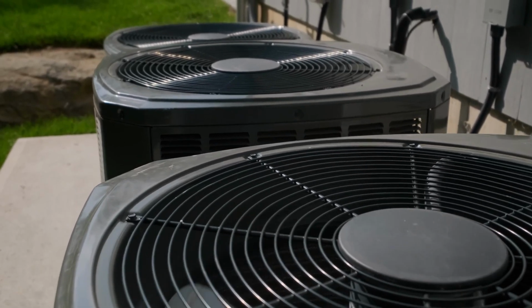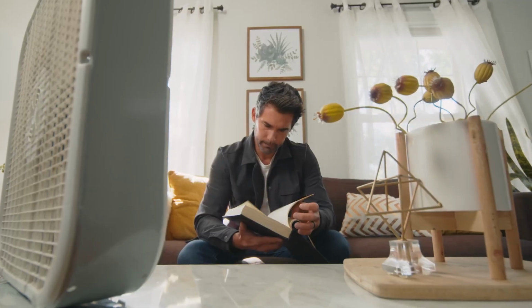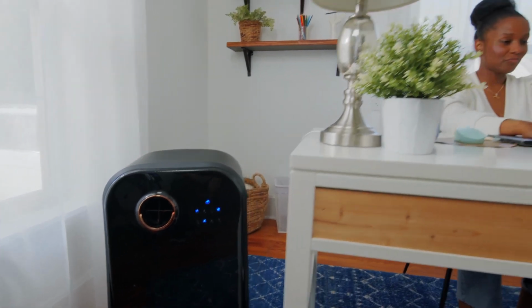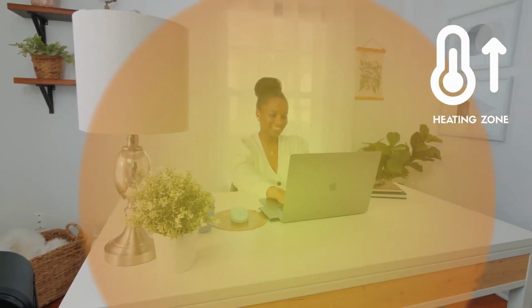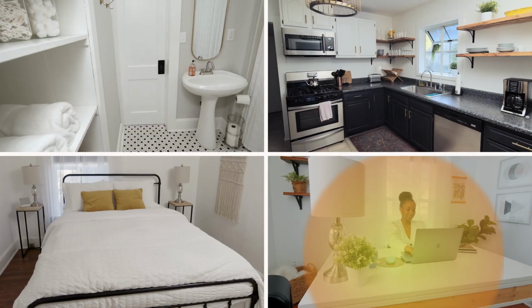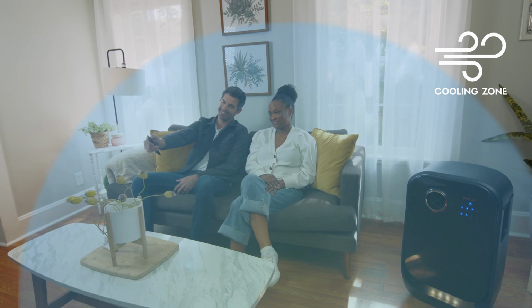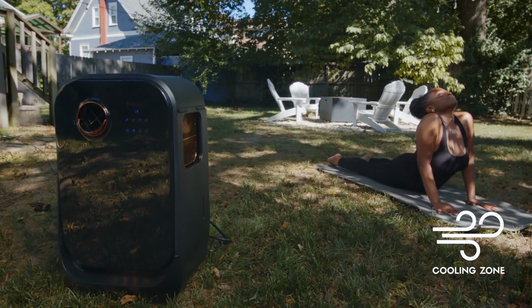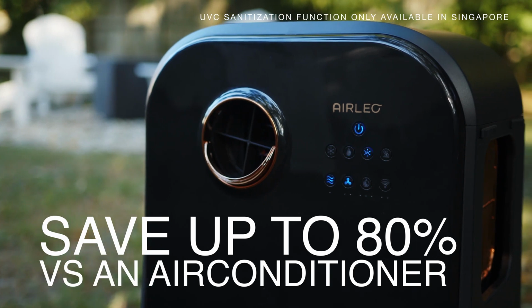Blasting the HVAC system can cost you big bucks, and fans only circulate air without changing the temperature of the room. AIRLEO is designed to regulate the temperature of a specific zone, allowing you to set the ideal atmosphere for the space you're in without wasting energy and money on the spaces you aren't.